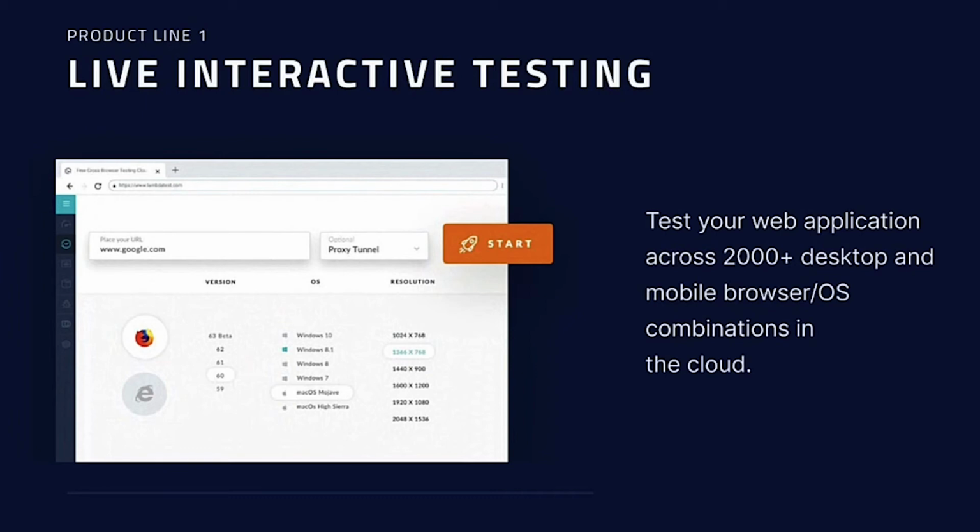So for example, I'm a Windows user. If I want to run a test on, let's say, Safari, Safari is not compatible with Windows. I need either a Mac laptop or to purchase a new Mac laptop. Or I can come to LambdaTest.